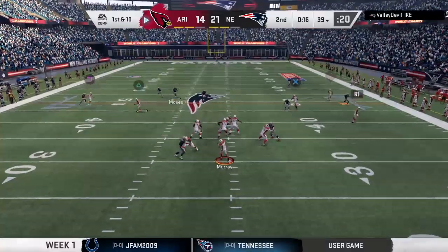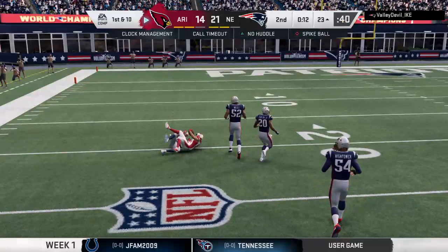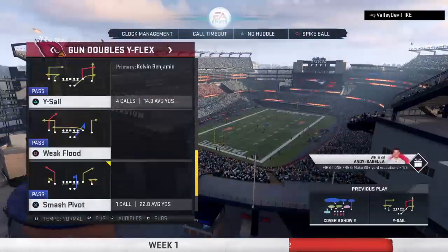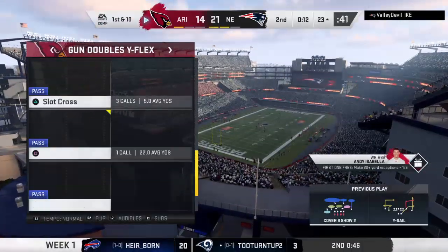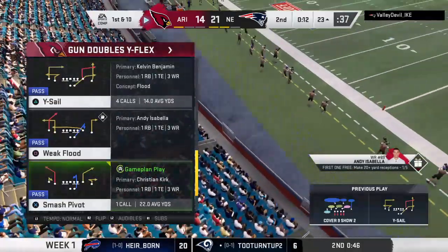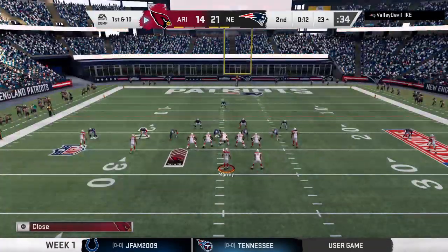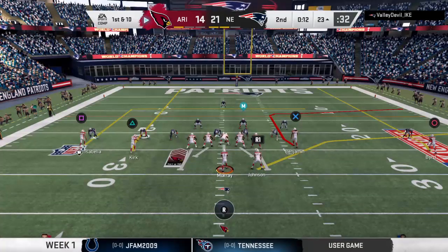On 1st and 10, here's Murray. He's going to loft one deep left, and that's caught inside the 30. Now the Cards going to call another timeout, their second, as they'll stop the clock with 12 seconds to go in this first half. So the big play gets them all the way down to the outskirts of the red zone here for 1st and 10.